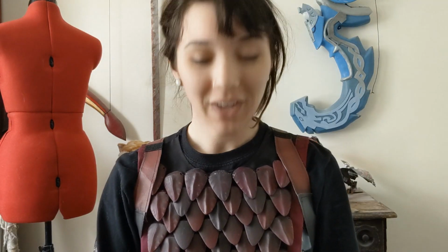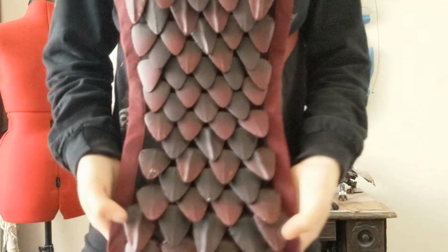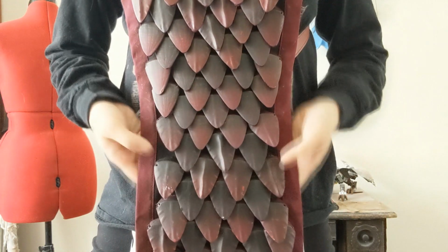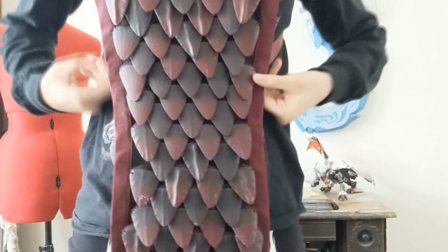I don't know, I'm trying to think if there's literally anything else to talk about. I am a little disappointed in one thing with this whole build, which is that the spray paint that I got that specifically says it bonds to plastic does not bond well to the scales. And I already have scales that I need to go ahead and start repainting because the paint's worn off. And that's frustrating. There's no way really around it.